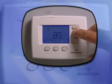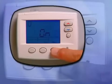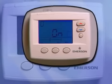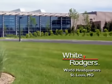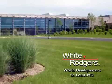Research shows consumers overwhelmingly prefer blue. Blue makes us feel calmer, more productive, and our brains even remember information better when it's written in blue. This makes understanding, and more importantly, using all the features in the thermostat to gain all the comfort and energy benefits it can provide. Emerson thermostats are manufactured by White Rodgers, a business of Emerson Climate Technologies.